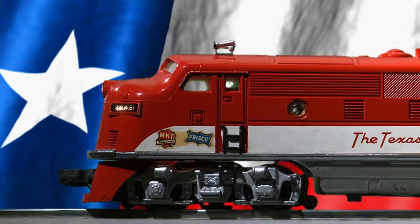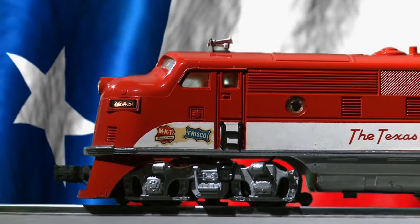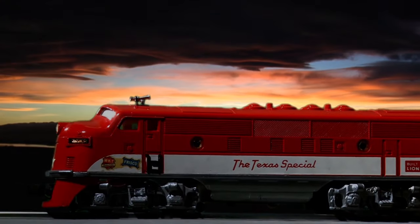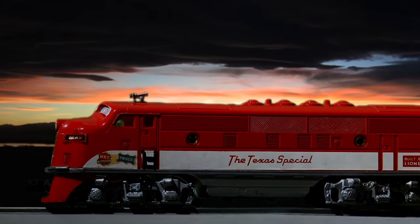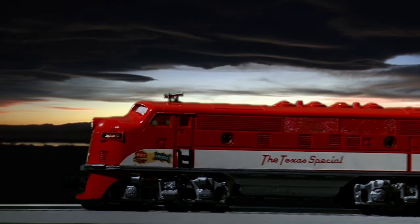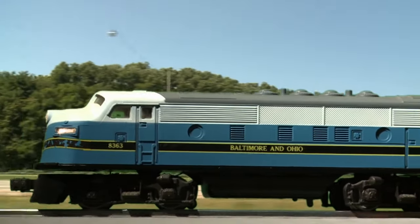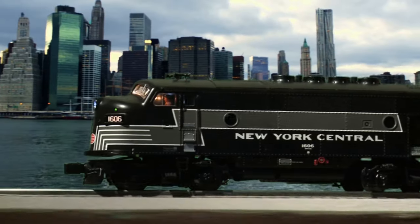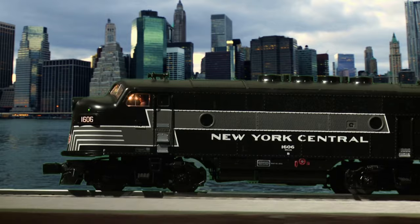Here's the red and white Texas Special. Gorgeous, isn't it? Between 1945 and 1949, almost 50 railroads bought F3 diesels from the Electromotive Division of General Motors. Looks good in blue and white, too. That's the Baltimore, Ohio. The New York Central ran F3s, too.